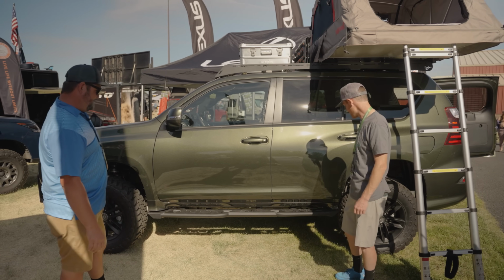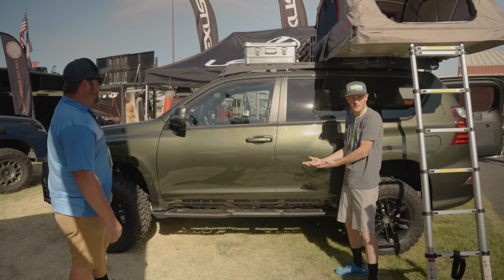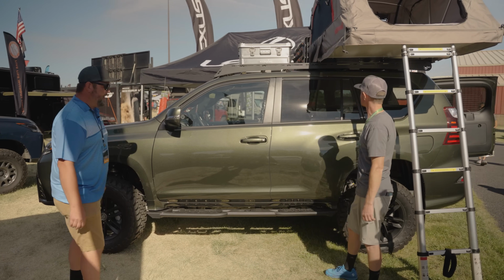Yeah, no, they're awesome. I like them. They work well as a step as well. Absolutely, plus as a true rock slider. Yeah, which is massive for getting up to the ALU boxes, having a true step, so you're not trying to open the door and climb on the inside. And all that. That's awesome.